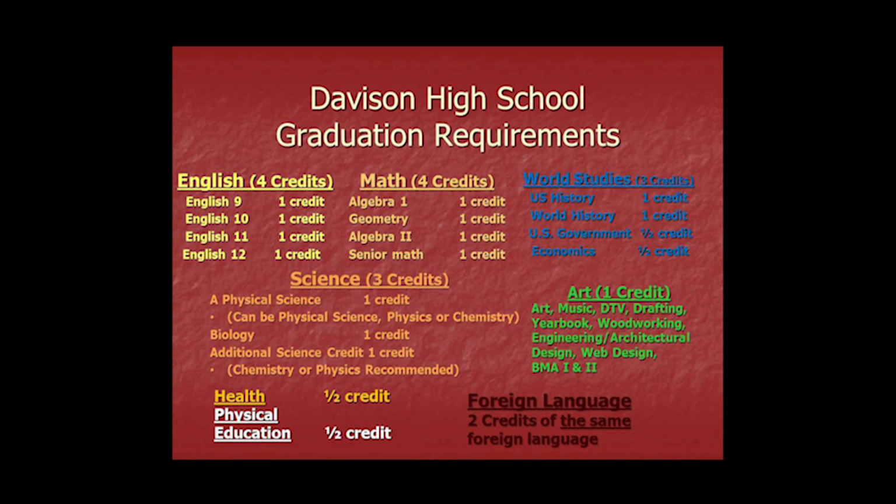So to summarize, you'll need 1 credit of physical science. Most students fulfill this through physical science as a 9th grader. You must take biology and 1 additional science class. Many students choose either physics or chemistry.